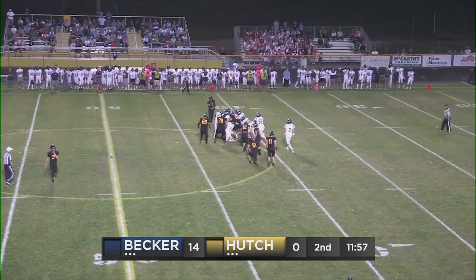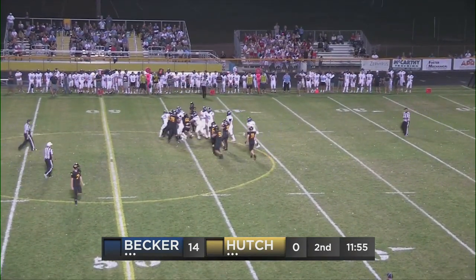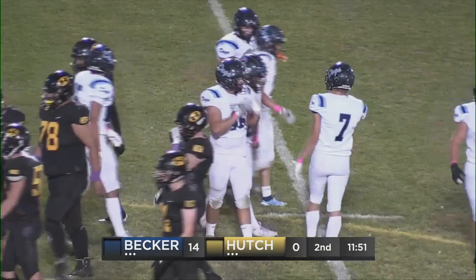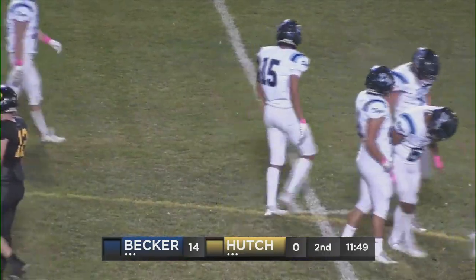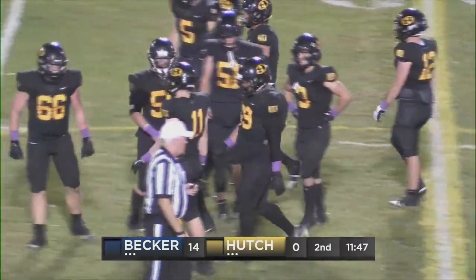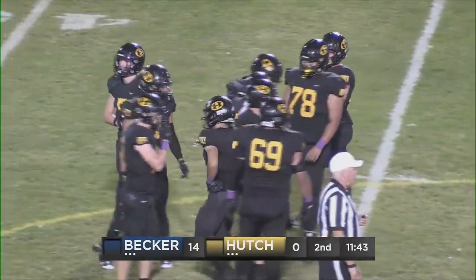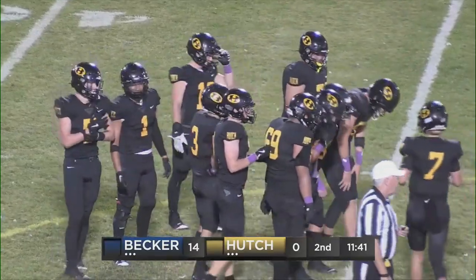Hands it off to Thody, and Thody pushing his way towards the 40, but gets pushed back after that. He'll get about 5 for Nathan Thody on first down. Gain of 5 brings up 2nd and 5.